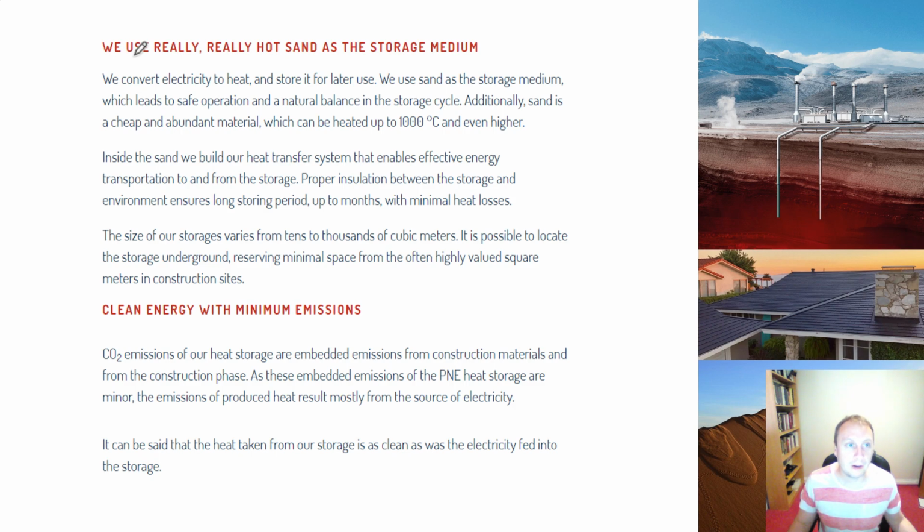Let's just read this paragraph here. We use really hot sand as a storage medium. We convert electricity to heat and store it for later use. We use sand as the storage medium, which leads to safe operation and a natural balance in the storage cycle. So obviously the wind is not blowing all the time. The sun is not shining. Maybe the tide is out. Maybe the nuclear power station is down for maintenance. There's going to be lulls, and there's also going to be times when there's an excess amount of electricity. So it kind of helps, in a big way, fill in that gap.